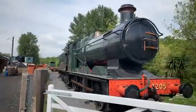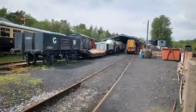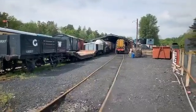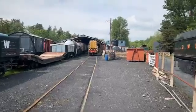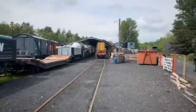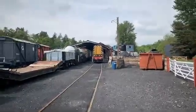Good afternoon, everybody. Welcome to the yard area at Buckfordsley Station for the third week of our South Devon Railway live videos. Last week we looked at the footplate of a steam locomotive, and Rodney very kindly told you all of the controls and some of his stories.